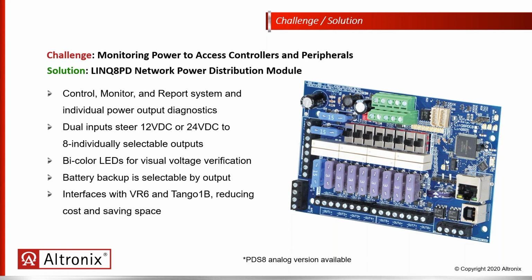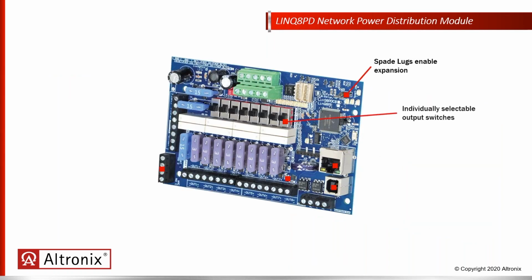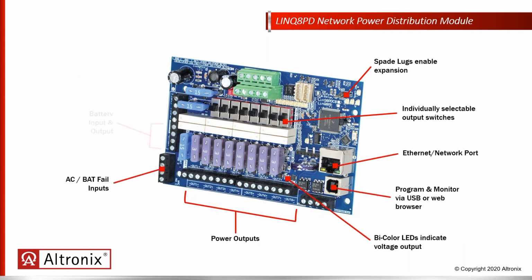The Link 8PD offers bicolored LEDs for visual voltage verification. So a technician can see at a glance which output is providing 12 volts DC, which output is providing 24 volts DC. The battery backup is selectable by output. And the Link 8PD can interface with our VR6 voltage regulator and Tango 1B, further reducing cost and saving space. Individually selectable output switches on the Link 8PD allow the technician to choose which voltage to steer to which output.